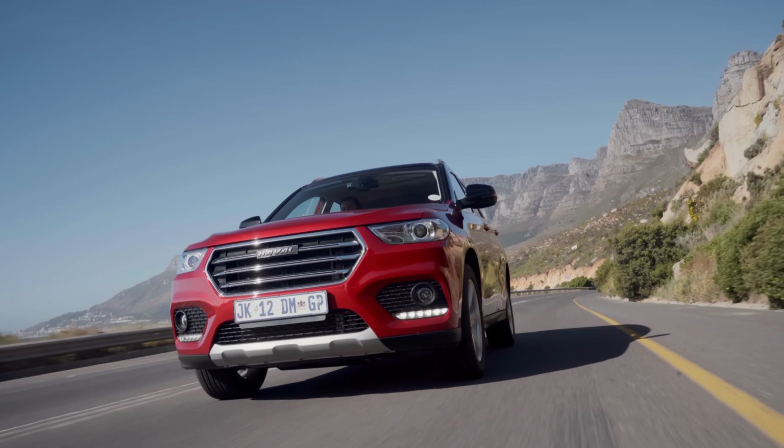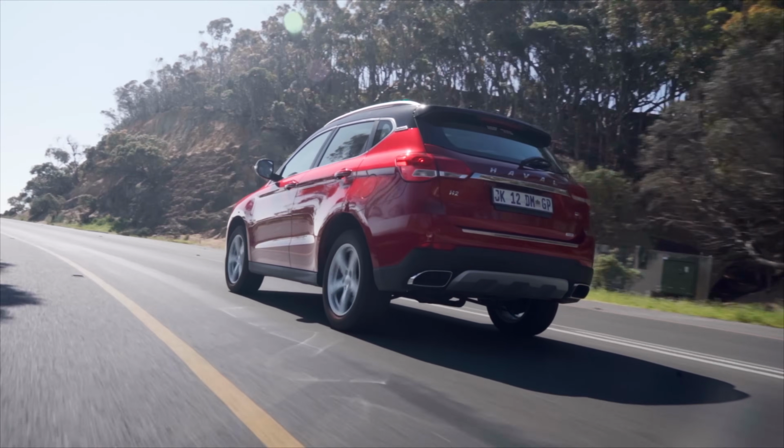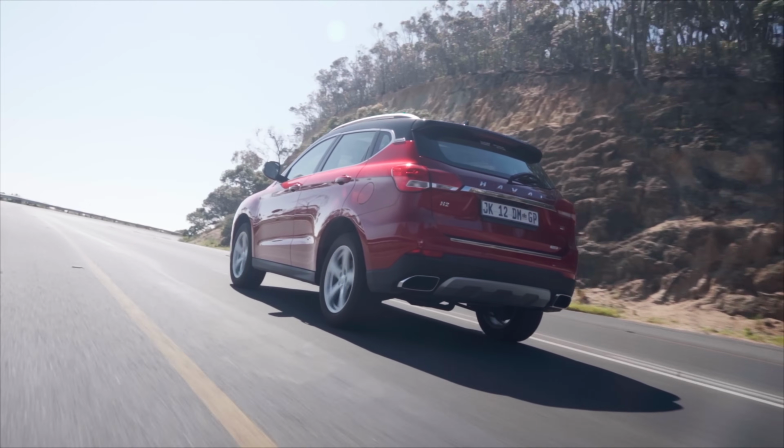So if you haven't seen one on the roads, where have you been? There's tons of these things around. They sell like hotcakes. Haval sells about 400 of these things a month, which is pretty damn impressive. But to put it in context for you, it's about the same size as a Hyundai Creta, about the same size as a Honda HR-V, a little bit larger than a VW T-Cross or a Hyundai Venue. And interestingly, it undercuts both those cars on price. So you get a bit more car for your money.